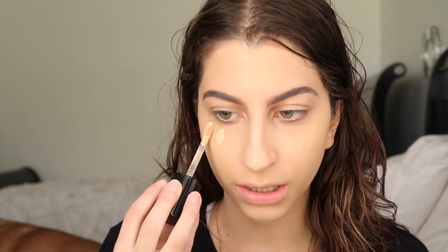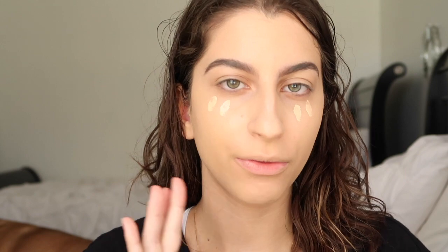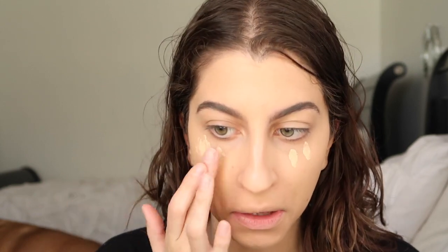So I typically do two dots right under my eye, like so, and then I don't use a beauty blender to blend it out. I like the warmth from my finger. I like the way it blends out better, so I just use my finger.